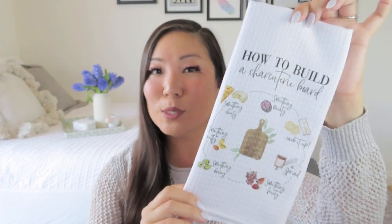In terms of another inedible item, not because it's gross, but because you just don't want to eat a dish towel, we got this cute little charcuterie dish towel. And then finally, we also got our Say Cheese wooden cheese markers with the chalk, which we love. And then in terms of our goodies to eat, wow, there's so much.